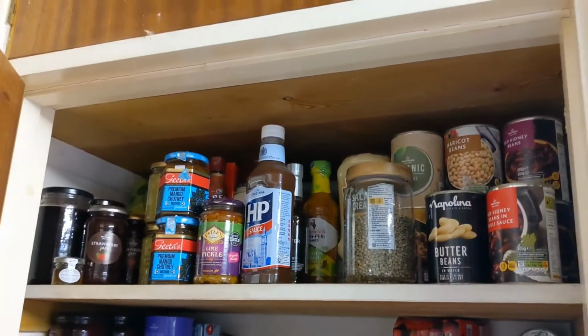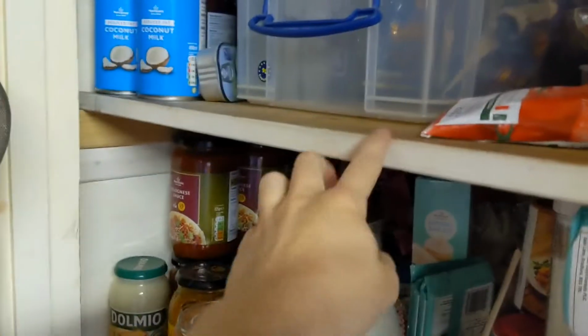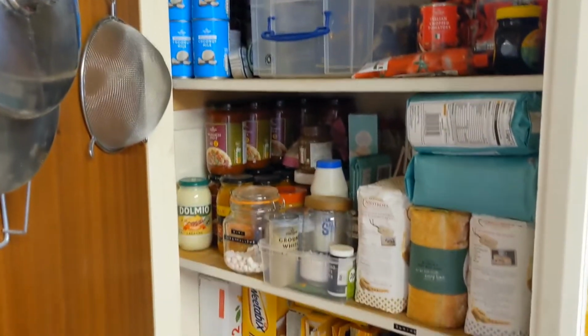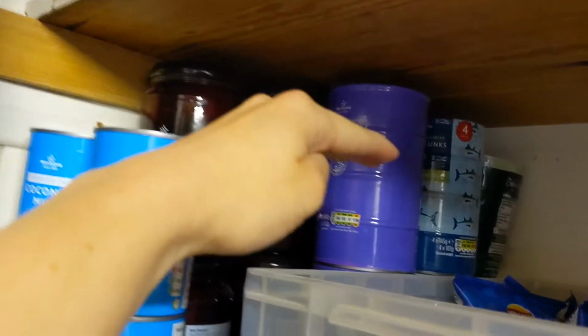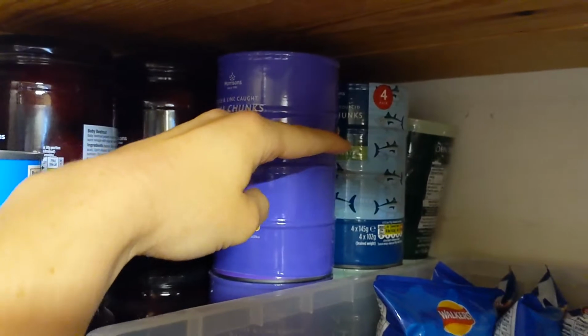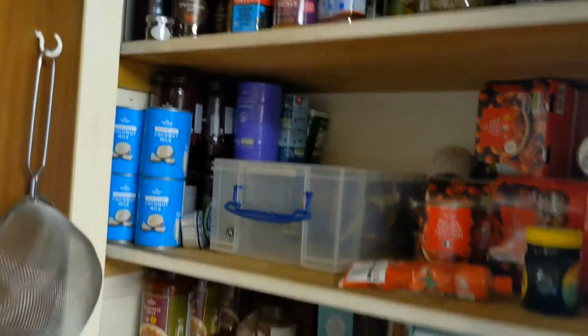Okay guys, so I recently organised this because it was driving me nuts. I'm just so tired. All of these shelves were at equal distance, which just wasn't working. So if you've got your own cupboards and you find there's loads of space above everything, for example, if this shelf was a little bit lower, we wouldn't be able to stack things twice. It was such a waste of a good few inches. So we've brought that one up, and this one up as well.